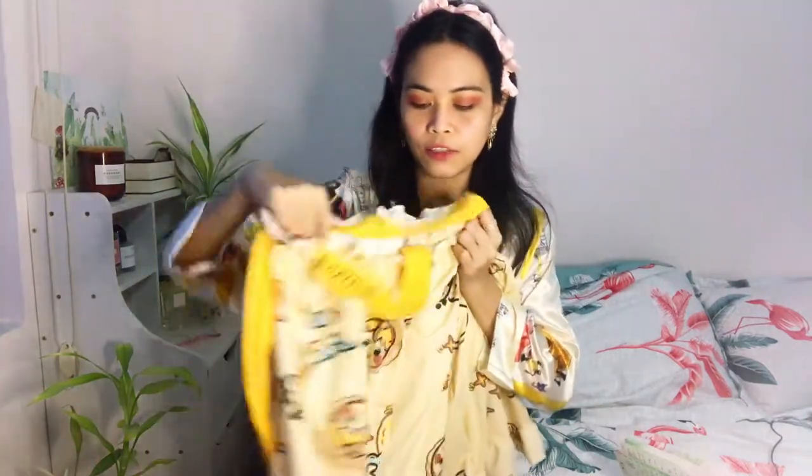And yes, I do have a couple of pajamas that I haven't worn. So I have this kind of pajama as well, like this one. And then I also have this kind, this one. It's really cute actually. And I also have this one too. It's also a pajama. It's like a perno pajama.